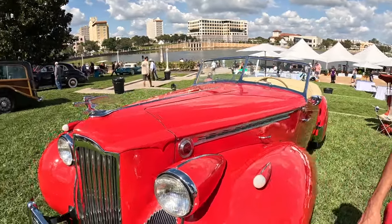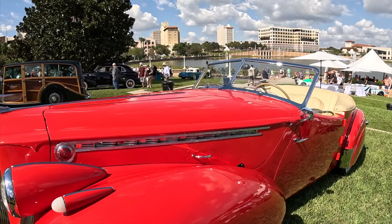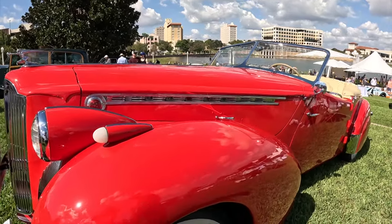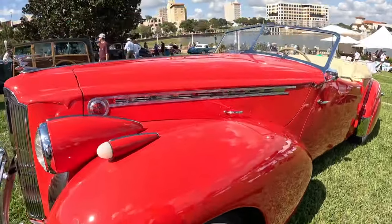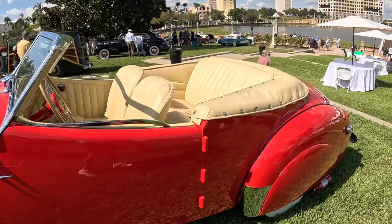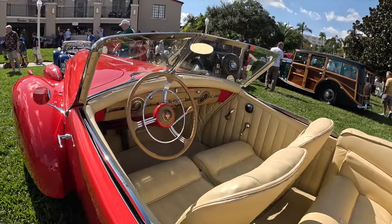Let's go in closer, Darryl, and have a look at this in detail. Now, we've got the butterfly wings for the hood. What is the engine under that? It's a flathead 356, producing 160 horsepower, with a three-speed overdrive transmission. Once you put it in overdrive, she'll do any speed you want. And in the 50 years, have you restored this? We did. It's been done since 2008.